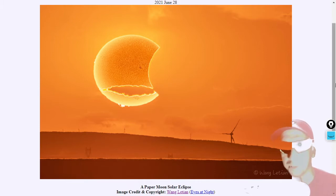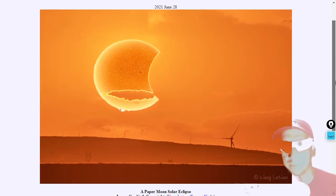Here's the astronomy picture of the day. It's a partial solar eclipse, and I'm kind of over it.